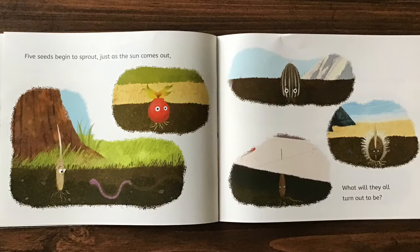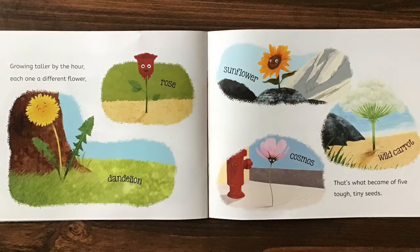What will they all turn out to be? Growing taller by the hour, each one a different flower. That's what became of 5 tough tiny seeds.